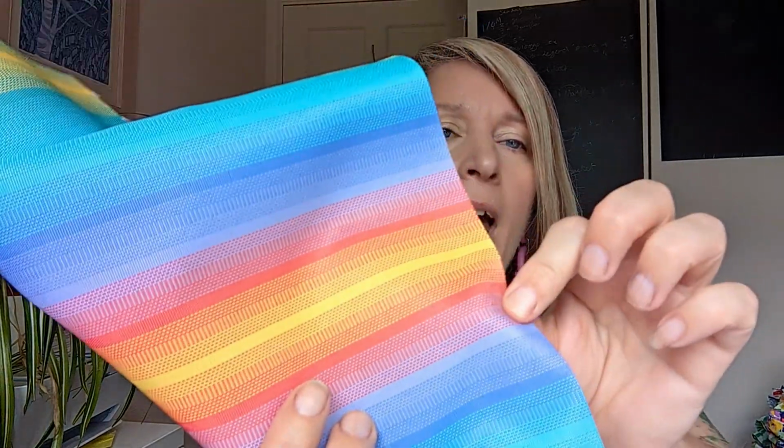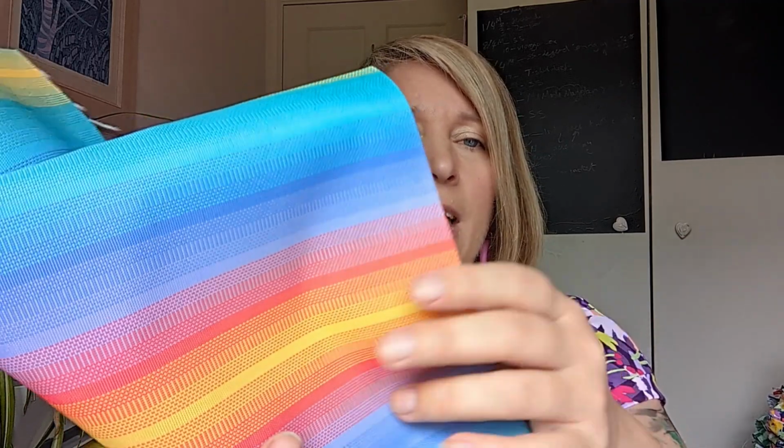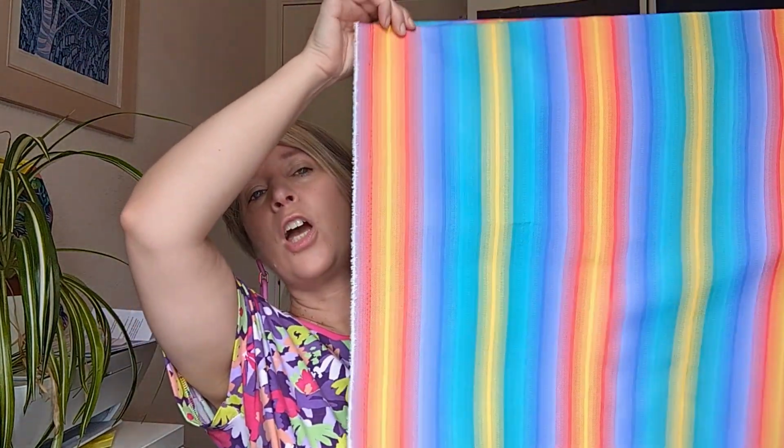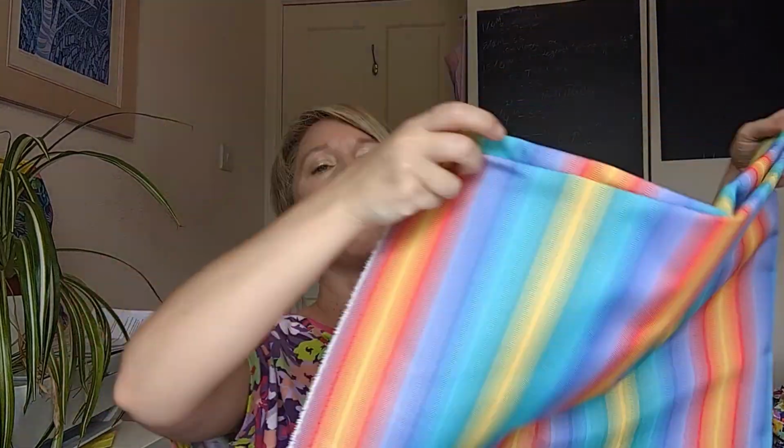So I bought this fabric last year in Abercorn, and I don't know if it's described as deck chairing, but you can tell that, again, it's water resistant. I mean, look at that. That is summer in a fabric. So I'm going to make, even if I can't find it, a sort of tote bag in this. Probably do the gusseted corners.